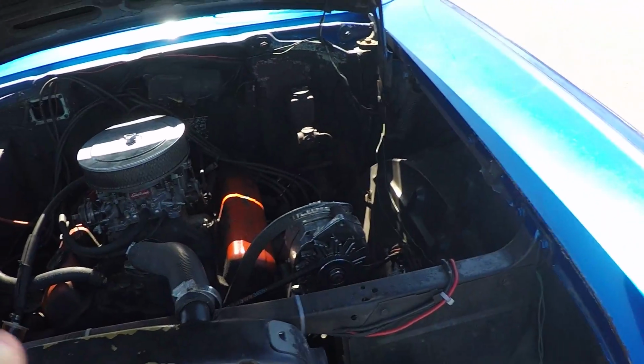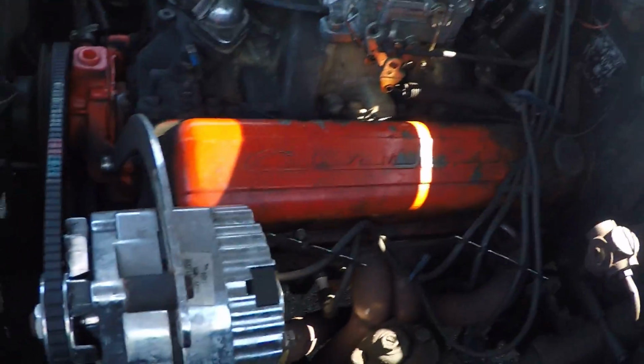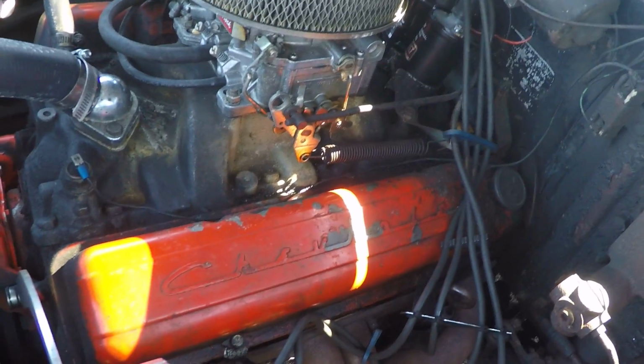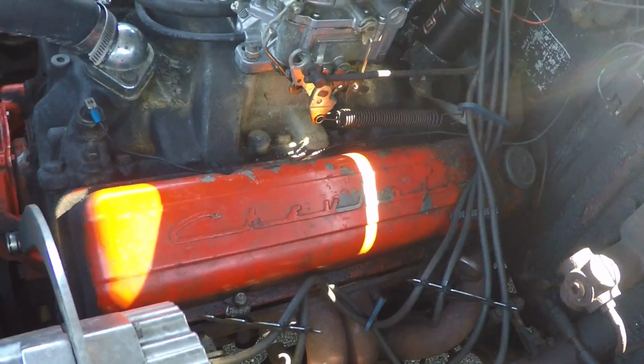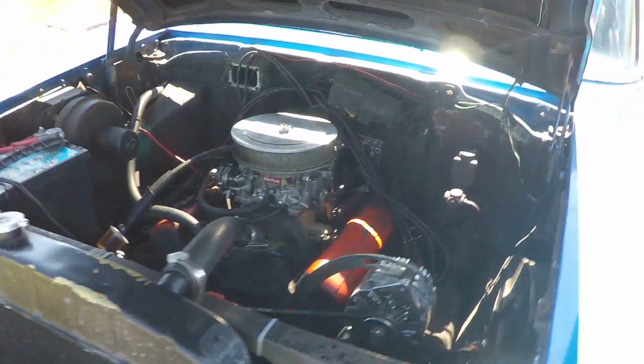There you go. I got it open. I believe, don't quote me on it, I may be wrong, I think that is a 283. Yeah, I'm pretty sure it's a 283 with a 2-speed Powerglide.